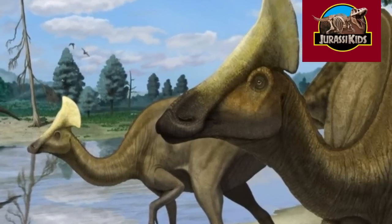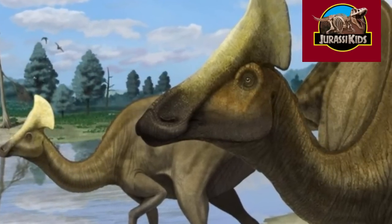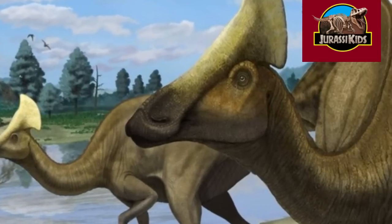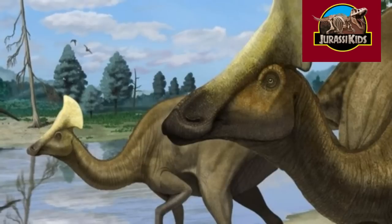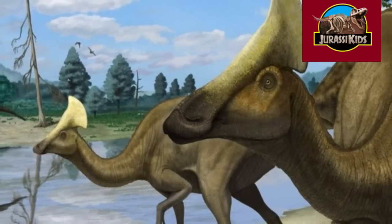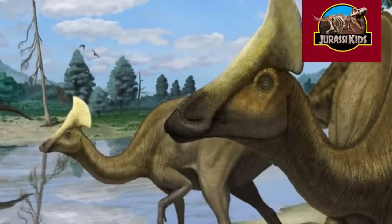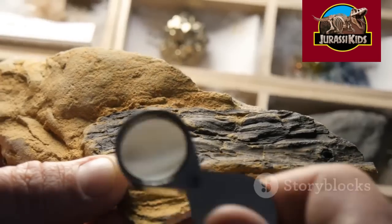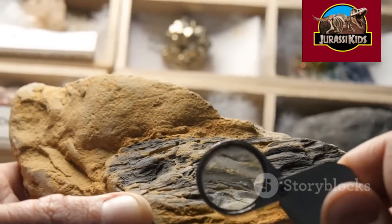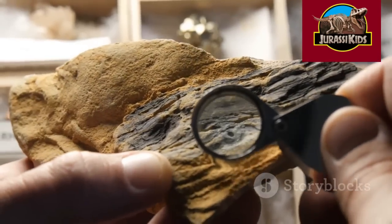Communication would have been crucial within these herds, and Olorotitan's impressive crest may have played a significant role in visual and auditory signaling. The social interactions within Olorotitan herds likely involved a complex interplay of visual displays, vocalizations, and perhaps even physical contact. By studying the remains of these ancient animals, paleontologists are gradually piecing together a more complete picture of their social lives.